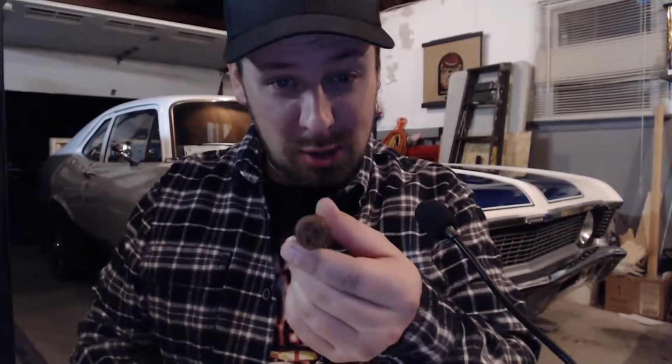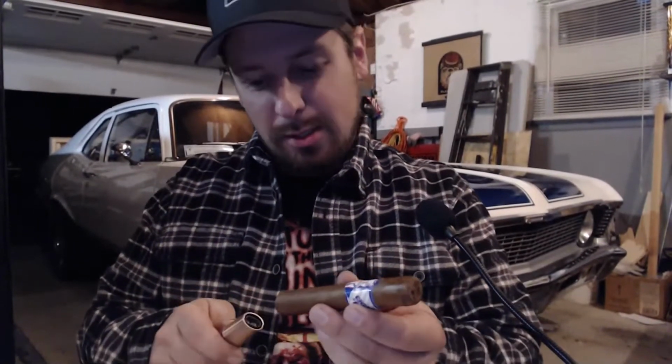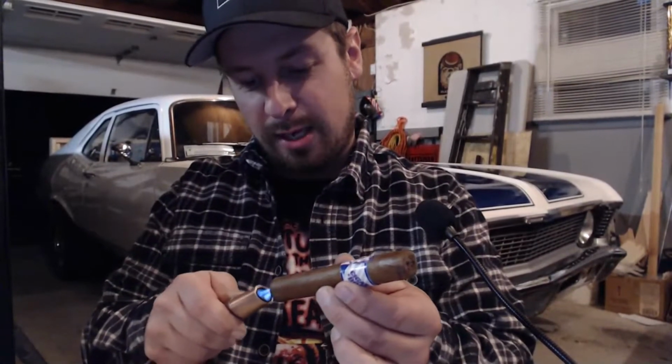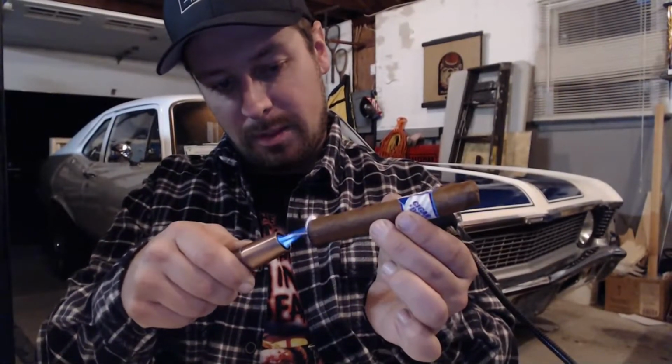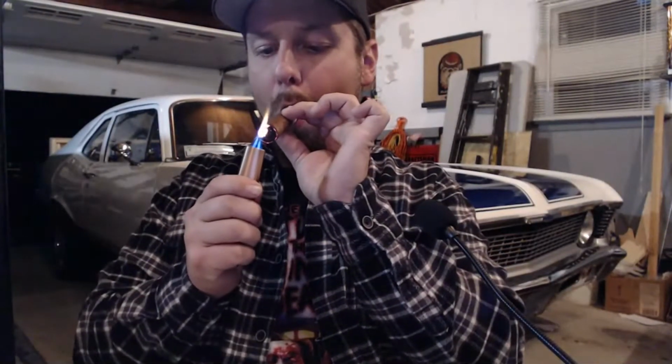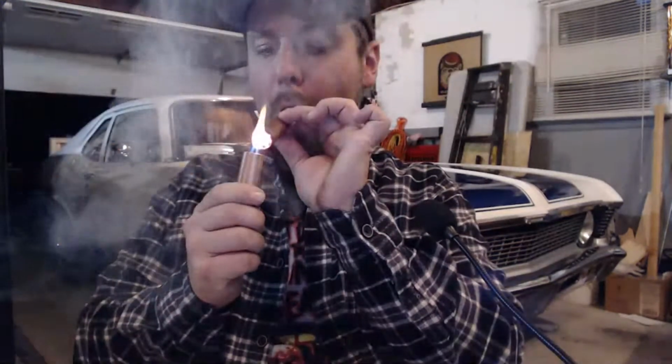So as always, I do a straight cut on my cigars unless it's a flavor tipped cigar. I'm jumping right in with that because I already cut it, so I'd be nice and prepared for this stick. And I always like to torch the bottom of it and get it all nice and warmed up for that. Ooh, that is a really good first light.